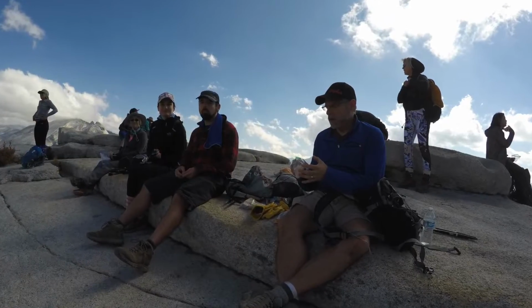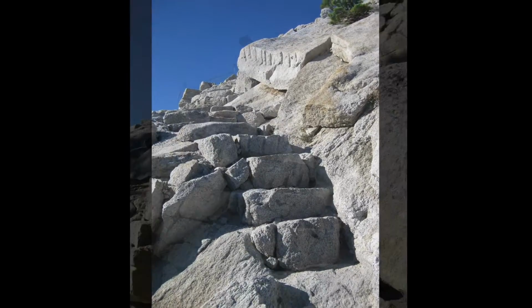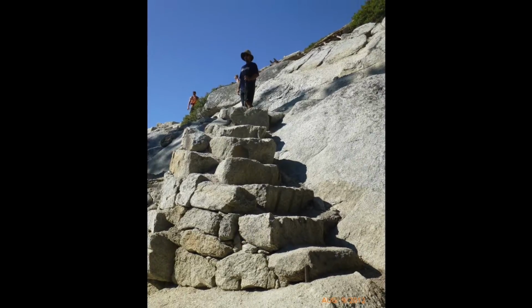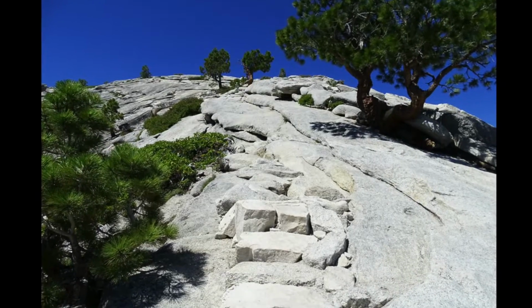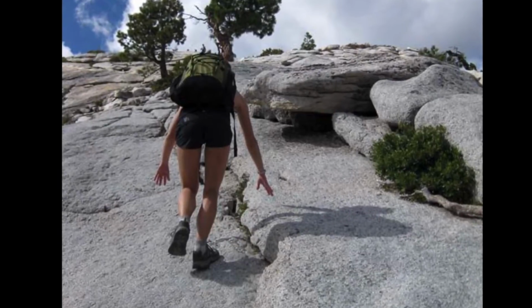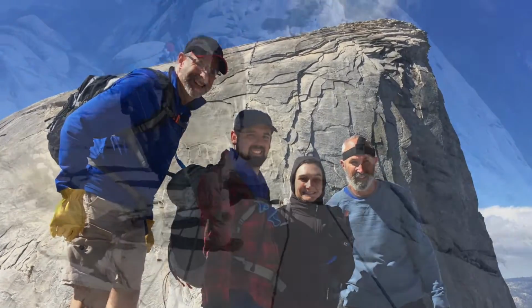Prior to the cables, there's a lesser known area called the subdome, or sometimes just referred to as the steps. This area is also quite steep and can be intimidating if you don't like heights or something around you to hold on to. And at the end of the steps, there's actually a flat area that is quite steep and difficult to get up. After resting and eating on the subdome, we donned our gloves and headed for the cables.